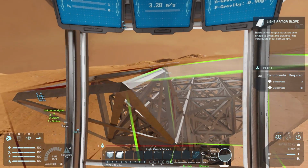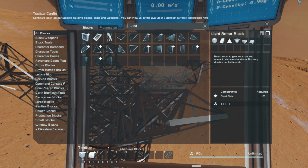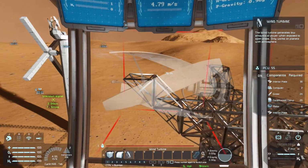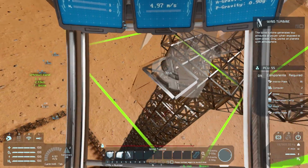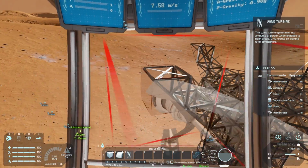There we go. One of those on every side. All right, then finally we need a windmill. So we'll grab that, throw that in our number 3 slot, and we'll toss one on every one of these. Nope, not sideways, although I guess we could technically do that if we needed more power on the same windmills. How weird would that look if we had our windmills on the side?